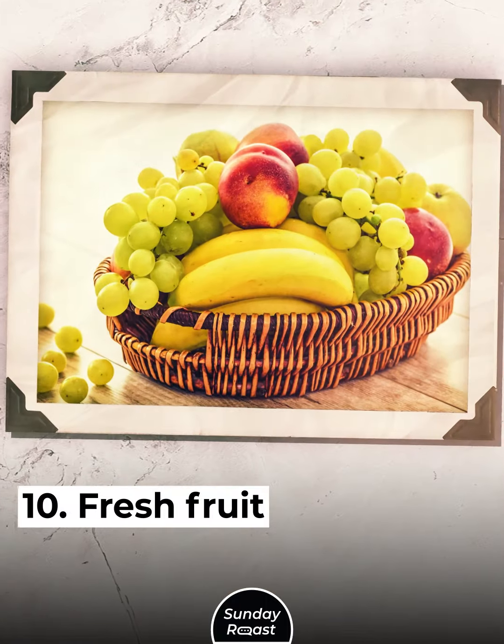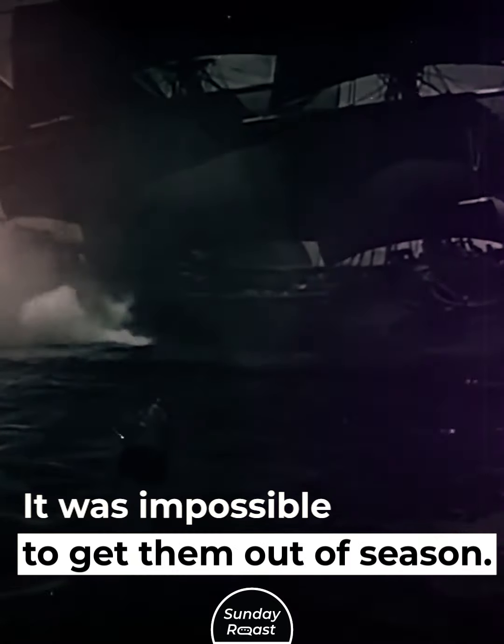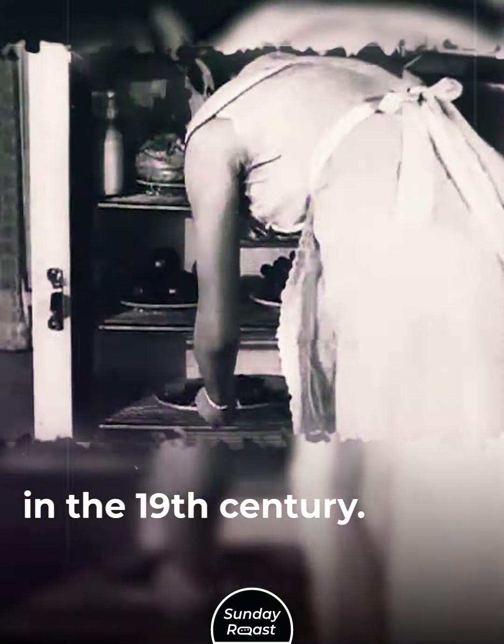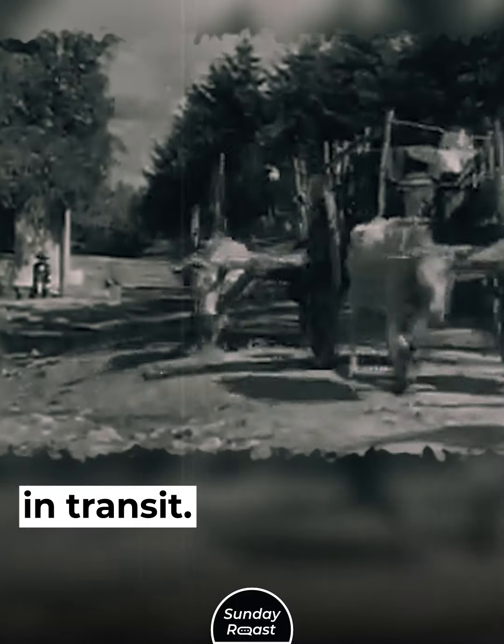10. Fresh fruit. Fruit used to be a sign of wealth. It was impossible to get them out of season. Artificial refrigeration was invented in the 19th century.